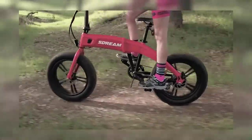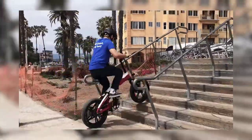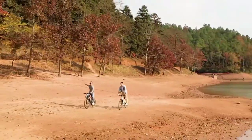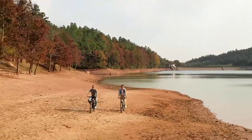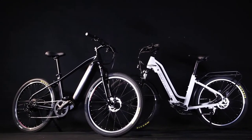From 2017 to 2020, we focused on your riding experience and got thousands of user feedbacks. We never stopped pondering on how a green bike should be: beautiful, durable, smart, and more integrated. Meet the happiness on two wheels together with SDream Dolphin.